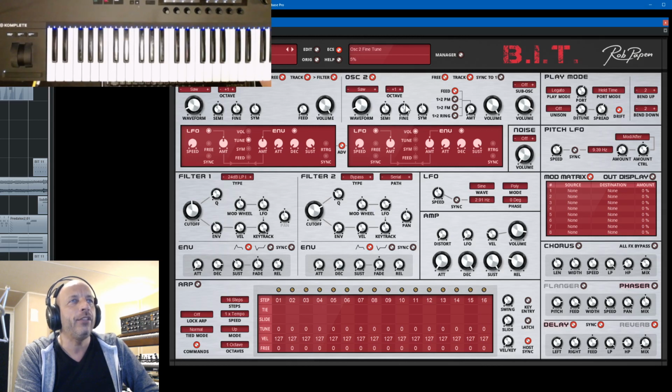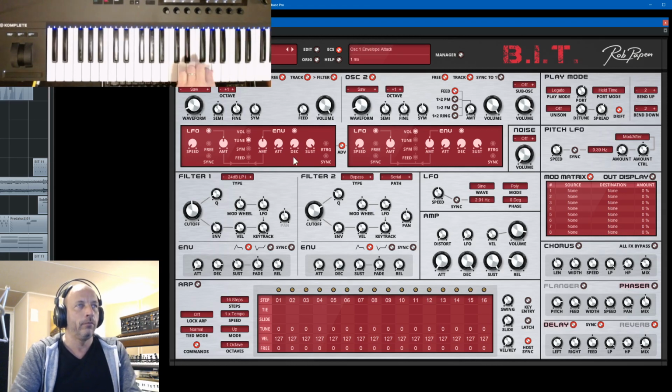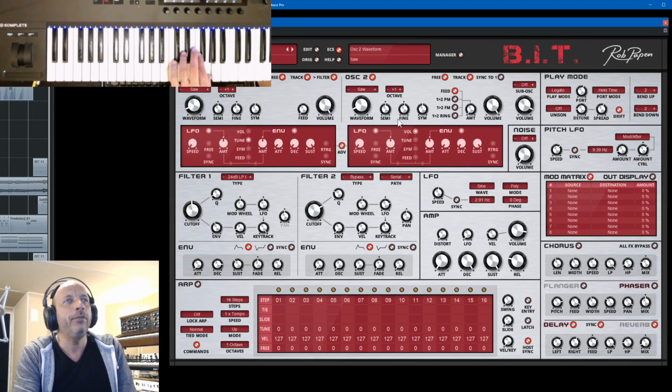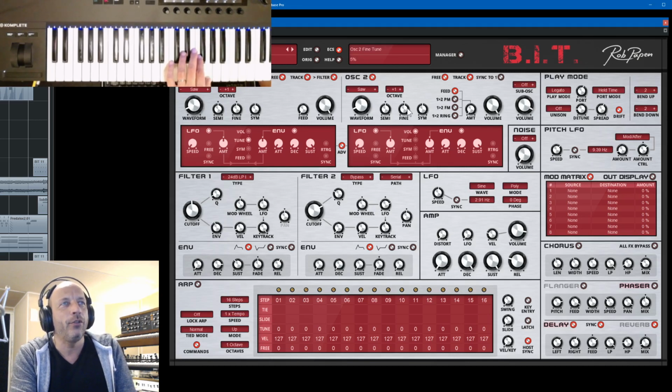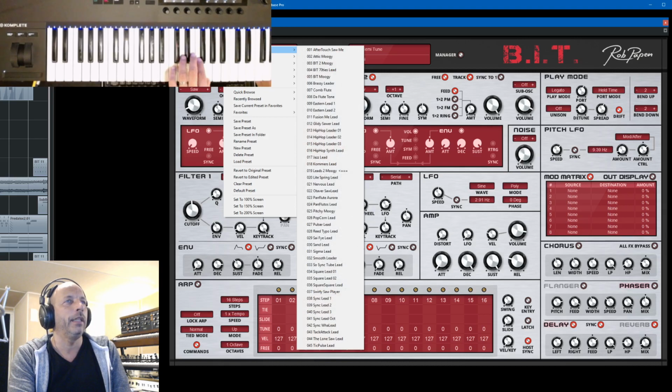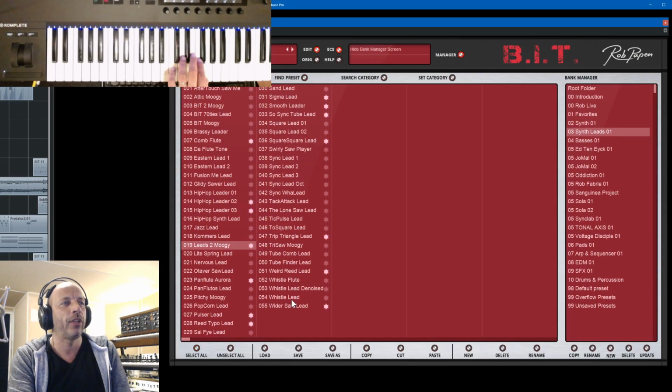You see the tuning is very close together. Even the detuning here from oscillator 2 really makes a difference in sound. So now it's 5%. Now it's very narrow. It's also nice. Okay, let me see if I have another new sound. Oh, I played that one already.